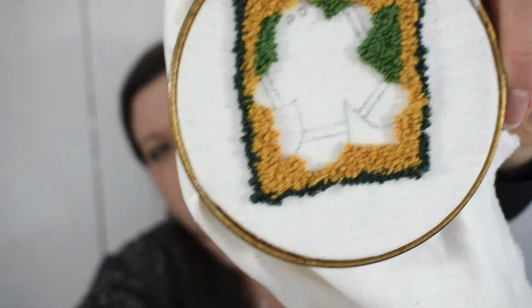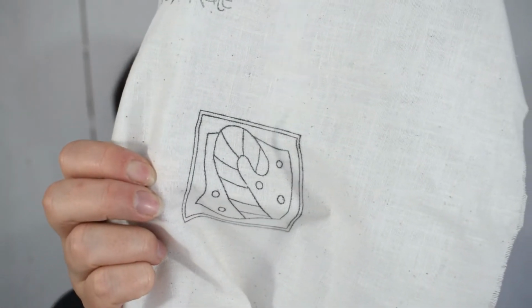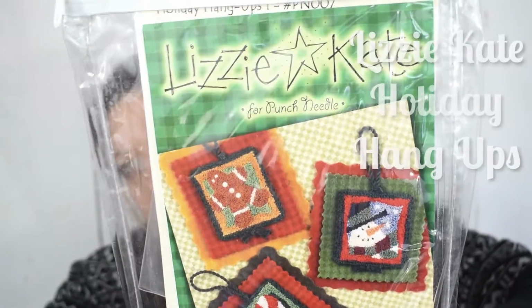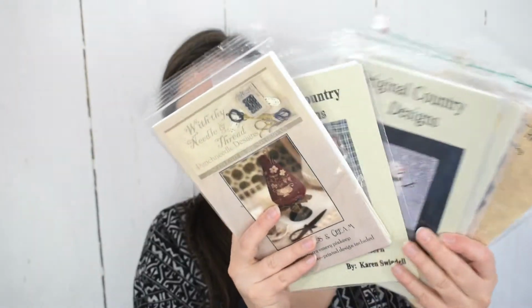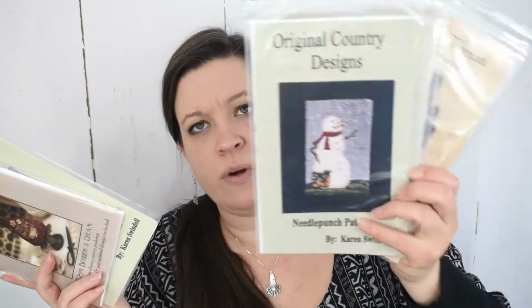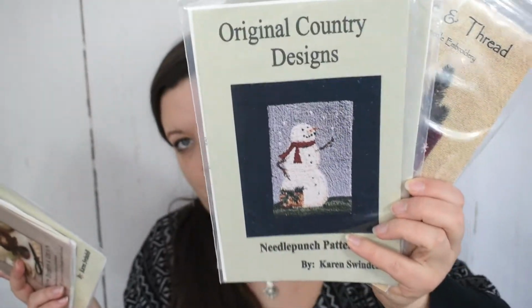This is what it will look like when done, and you can see it is a gingerbread man. Here is a snowman, and here is a candy cane. These punch needle pieces are called Holiday Hang-Ups by Lizzie and Kate. In the case, there are also a bunch of punch needle designs, some of which are complete sets. I still have to sort through this and take a look at what I'm going to work on.